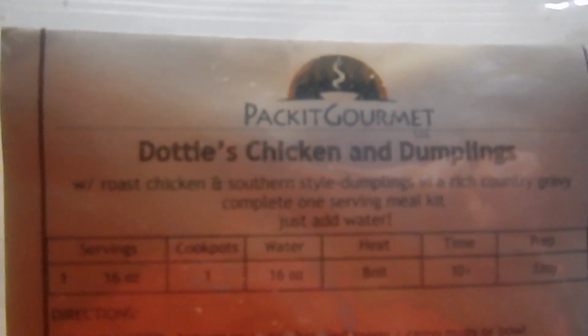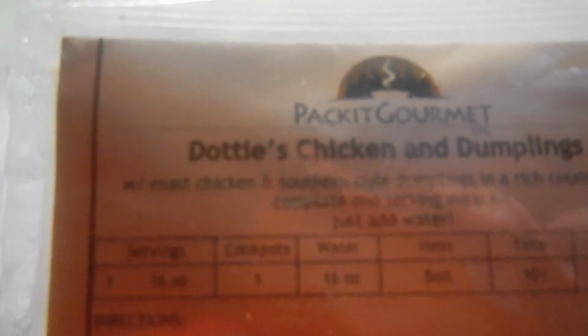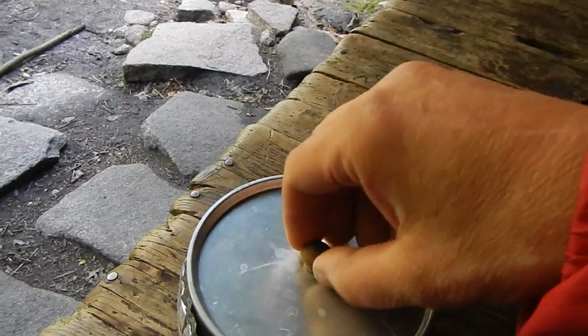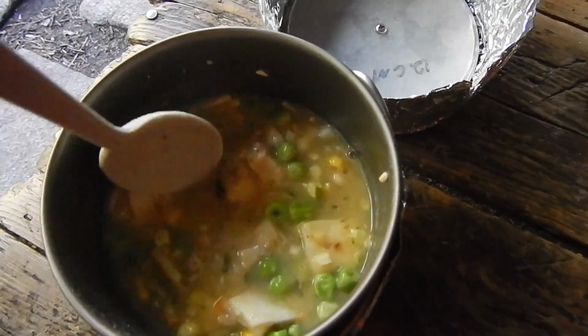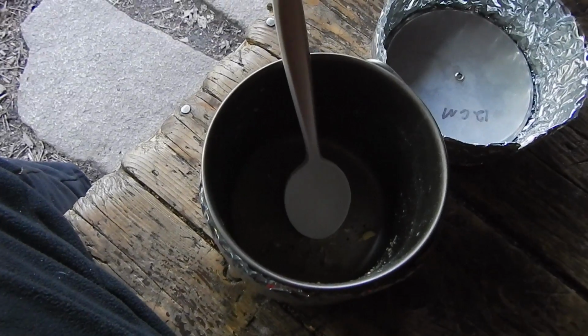Okay, for dinner this evening, we're having Packet Gourmet Dottie's Chicken and Dumplings. You've seen this before. What does it say? Roast chicken and southern-style dumplings. And a rich country gravy. All right. So this is my first Packet Gourmet meal. I have another at home. And there's the pot. And it's a little thinner than I thought it would be. Smells good, though. Well, okay.